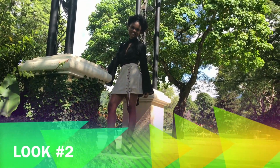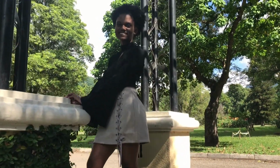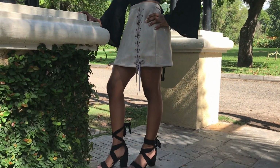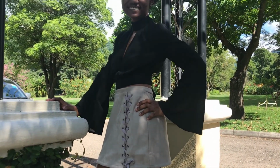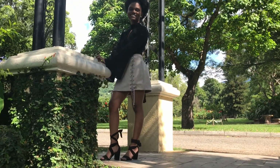The next outfit I want to show you is actually very, very dressy in my opinion, and it's for more of a glam time, and I would say it's more of an afternoon to evening look. It is this black flared sleeve top that ties at the back, has a cut down the middle, a choker detail, and the back is open with lace details. There is so much going on in this top.